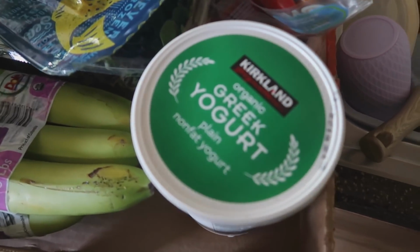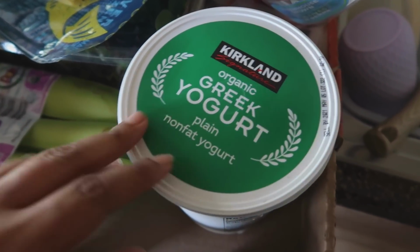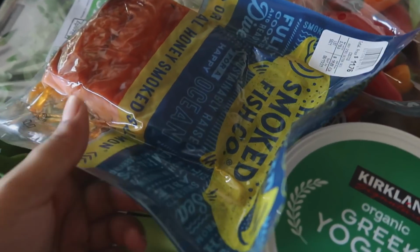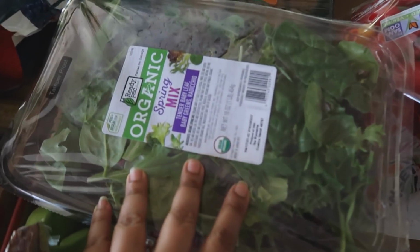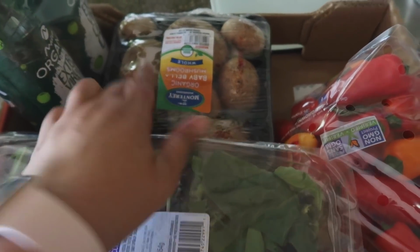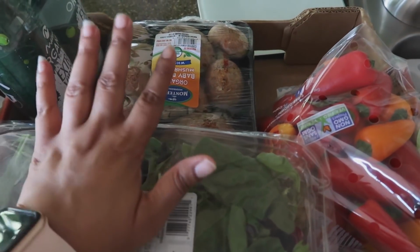A big thing of the organic Greek yogurt. I do like this Greek yogurt because it's not quite as thick as other yogurts. This is the one piece of protein I got. My favorite smoked salmon that I snack on. Some mixed greens, some mushrooms, which are also a reintroduction, so hopefully that goes well. As long as I don't eat it with anything else that's high FODMAP, I think I should be fine.